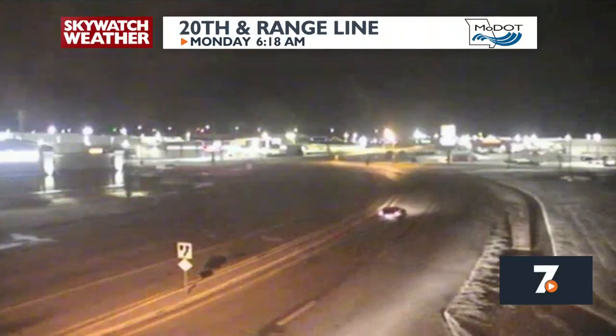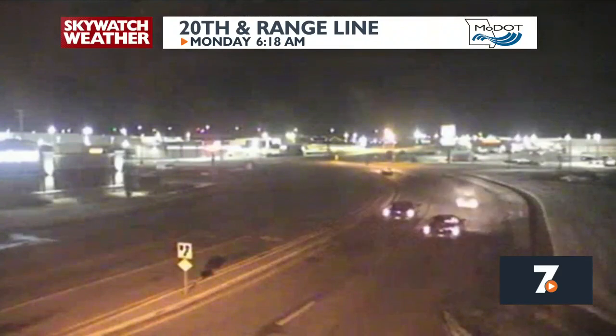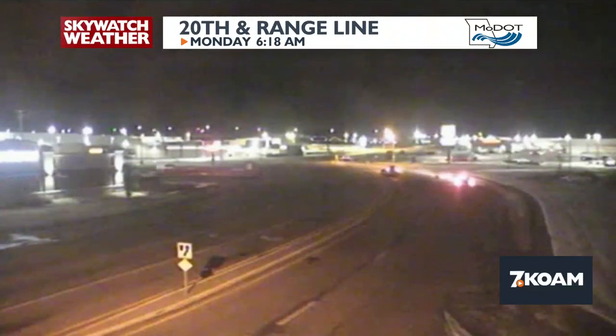Yeah, getting a cold start to the day out there, even some chilly wind chills as well. We will eventually warm up and we'll start to be warmer later this week. Details when we come back.